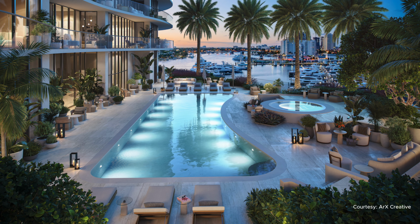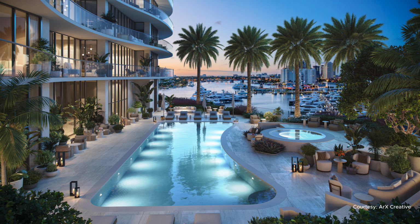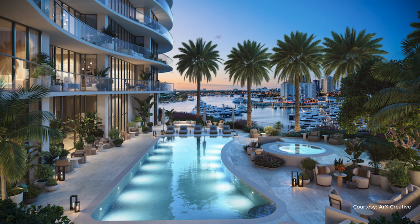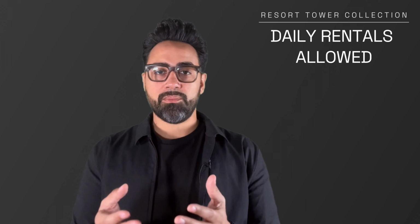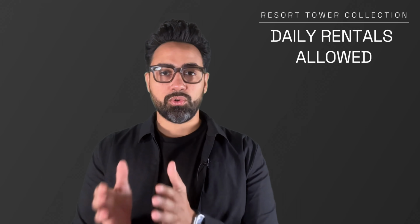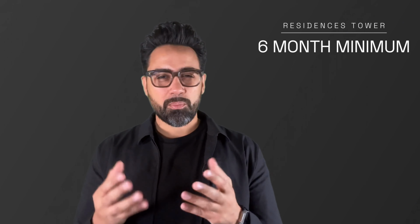While the resort tower does not have private elevators, it does offer a suite of amenities which the residential tower owners can also use, with the biggest difference being for the resort tower owners that they can decide to rent out their property on a daily basis, sort of a short-term rental, while the residential tower only allows 6-month rentals to keep a more private feel for those residents. So whether you're looking for full-time luxury living or prefer more flexibility with allowed short-term rentals, there's something for everyone.